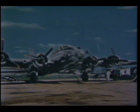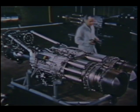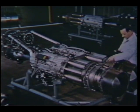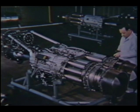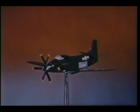And the next step was to prove the turboprop engine as a practical power plant on its own. Military interest in the advantages of turboprop power for both existing and future aircraft had reached the flight test stage. For instance, the Convair XP-5Y flying boat, the Douglas XA-2D Skyshark. Could turboprop power do a job in these planes?